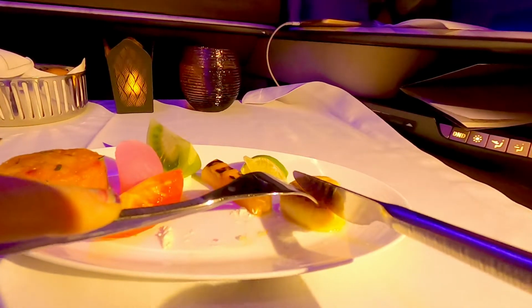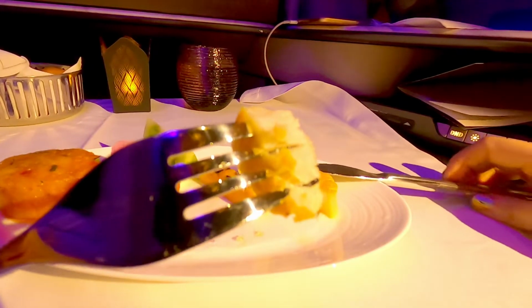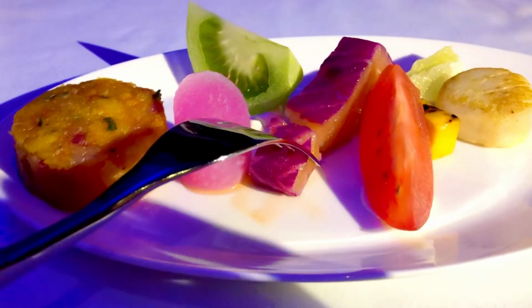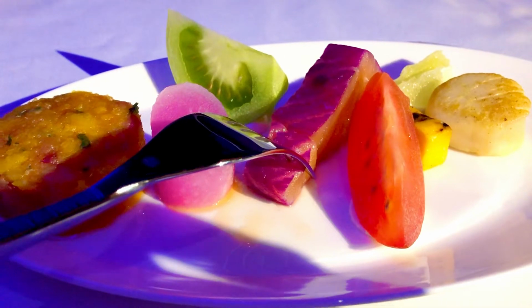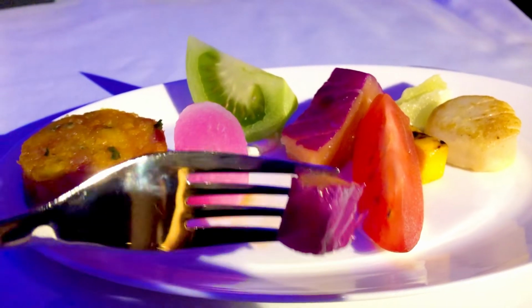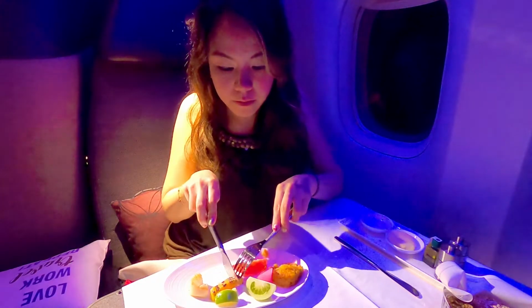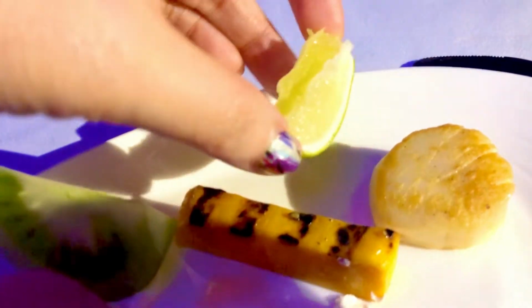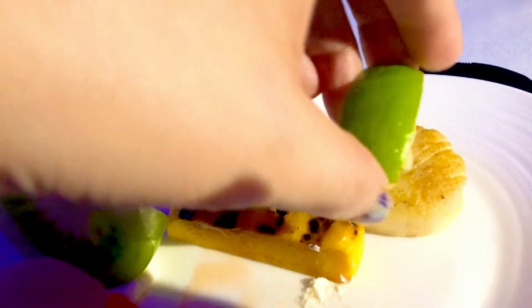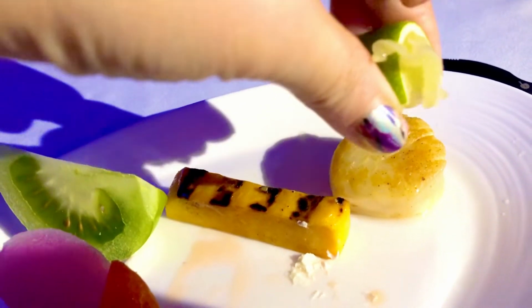Because the servings are just appropriate for one person, I love that you get to take your time and eat slowly. Right now, I'm chowing through the scallops and the salmon, and I have to say they're both really delicious. If you love seafood, I think this is the dish for you. If I'm not mistaken, I think I was the only one eating here. There probably was 1 or 2 more, but the rest of the plane was sleeping. Imagine eating all of this at past midnight.